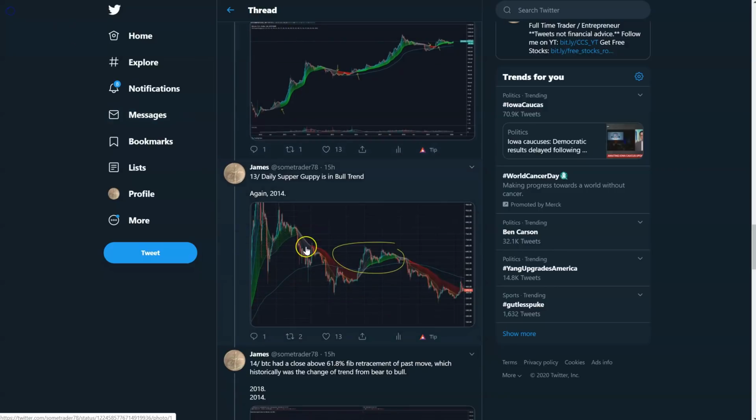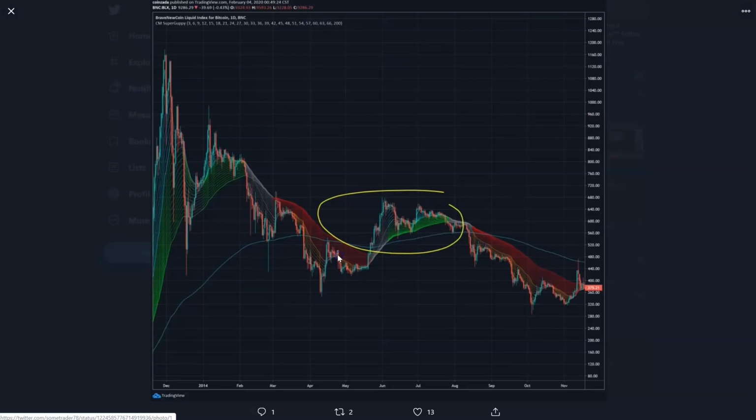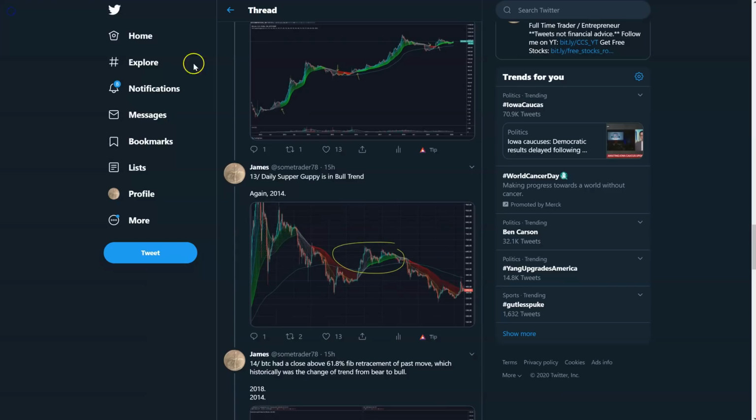Okay. Number 13, the daily Guppy is in a bull trend. Again, I know nothing about this particular indicator, but it didn't take long to find out that it's been wrong before. This is what happened in 2014. It turned green and then dumped 75%.